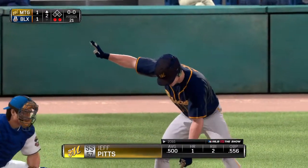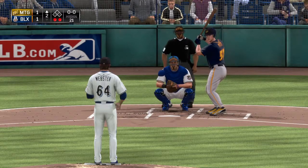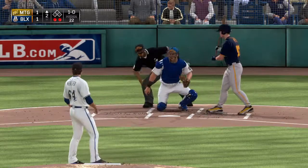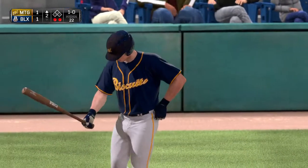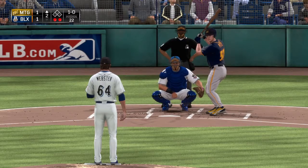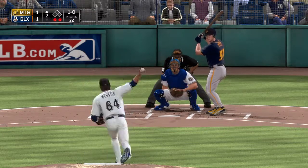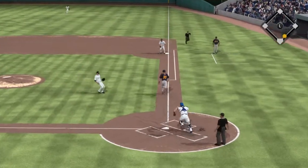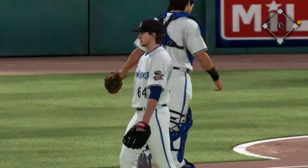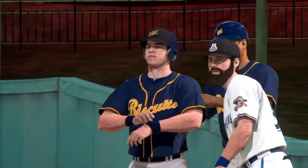Jeff Pitts will stride in now. 2 hits for him, including a home run in last night's contest. Now the first pitch. And he'll hold off on the slider here to start the at-bat. It's ball 1. Pitch on the way. Swing and a ball hit softly on the ground. And the inning is going to continue here as he reaches on an infield single. And with that, that'll push his hit streak to a modest 6 games.